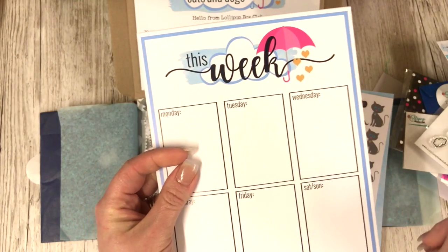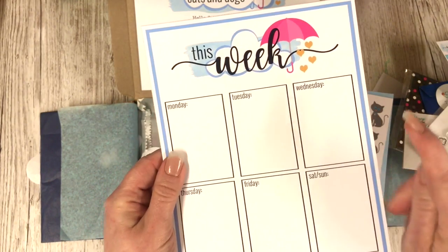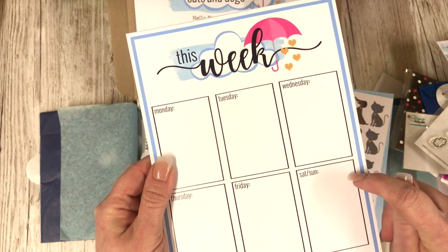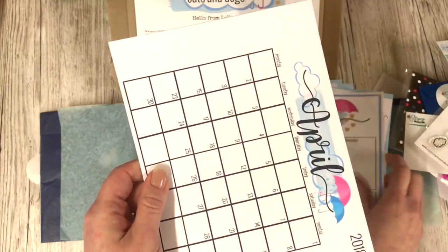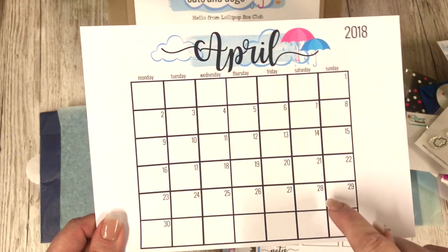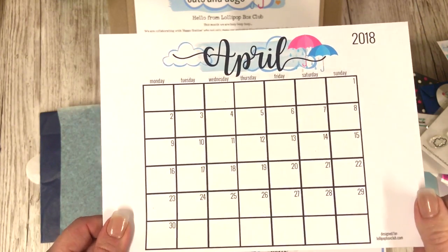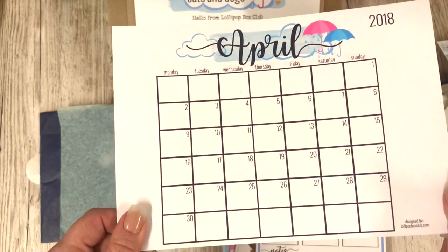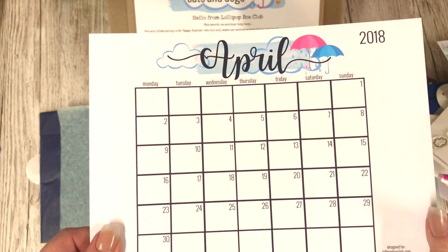And then we've got this week your list, your planner lists, and this is also one of the downloads as well, so you will get to print this off. And then we've also got the April calendar, which if you got last month's kit, that's also in there. And underneath is May, which I won't show you for now because that will give away next month's kit. But if you've seen my sneak on Instagram, you will see.